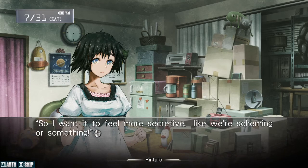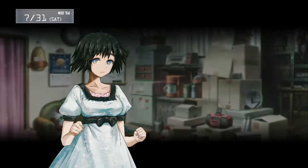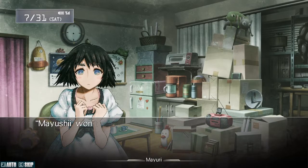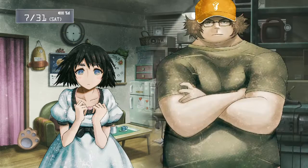So I want to feel more secretive, like we're scheming or something. It's important that we stare closely at the monitor and exchange dramatic lines. The atmosphere right now is too light. It's all Mayuri's fault. I don't want to participate in evil schemes. Well, I can't have everything my way. You get nothing your way.